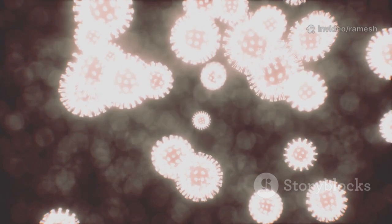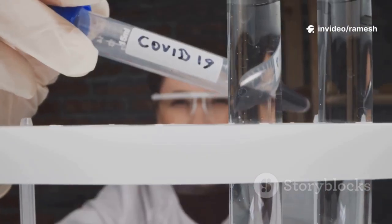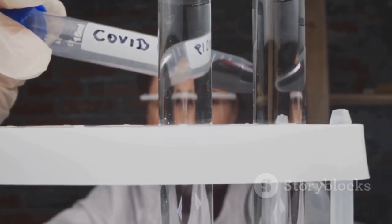They're not even really alive, just a shell with some DNA or RNA inside. But they can hijack living cells to make more copies of themselves. Think flu or COVID-19. And finally, multicellular animal parasites, like certain microscopic worms.